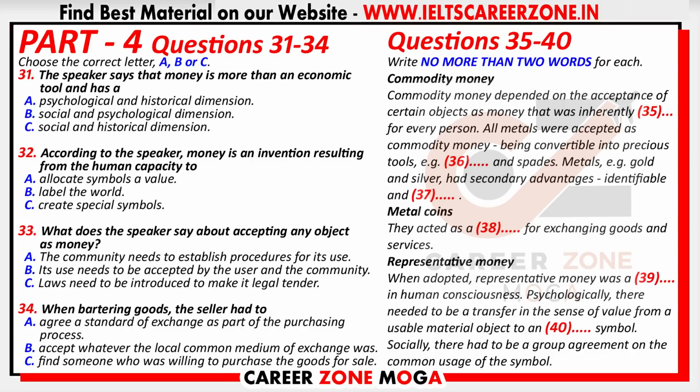The adoption of representative money was a significant evolution in human consciousness. Psychologically, the individual had to transfer the sense of value from a usable material object to an abstract symbol. Socially, groups of people had to agree on the common usage of the same symbol. The invention of representative money then had a profound effect on the evolution of both money and society.